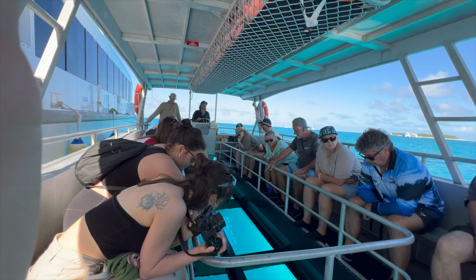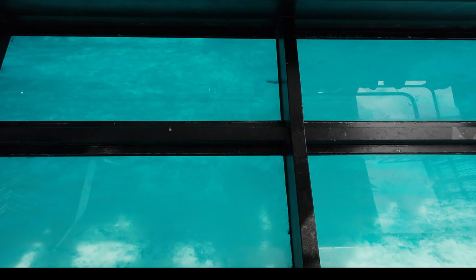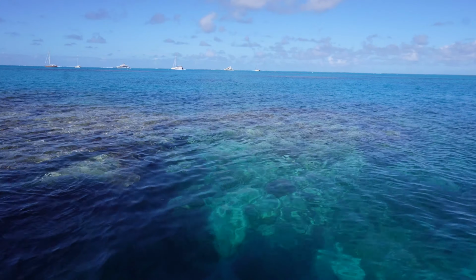All the passengers are split up into groups and we landed in group 2, which meant that we started with the glass bottom boat, where one of the crew expertly manoeuvred us over coral bommies and turtle hotspots, sharing all kinds of insight about the reef's residents along the way.